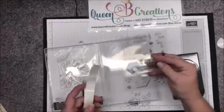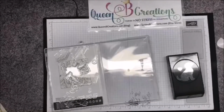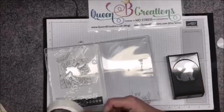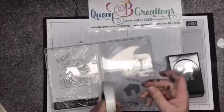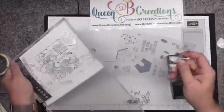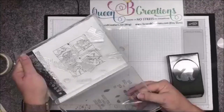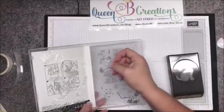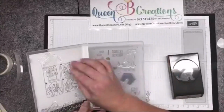I'm going to take this, I don't want them that big. I'm going to take the glue dots and put one in each corner. Whoa, come back. And then I'm going to stick it into the case. Like I said, I go between the cover on the outside and the case itself. And then I move all of my stamps over and place them over the images so that I know that I have them all.